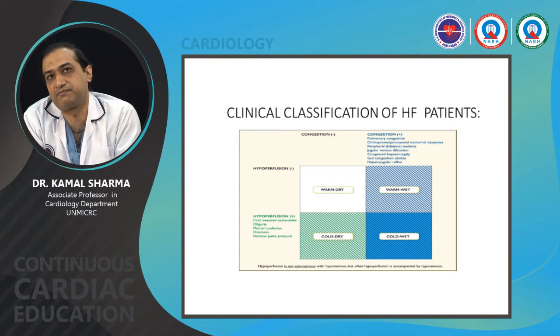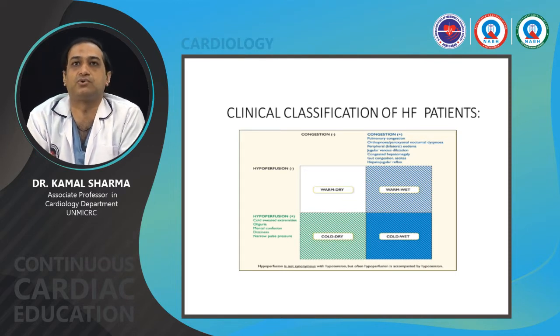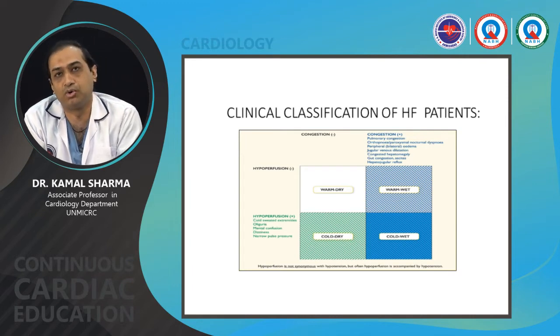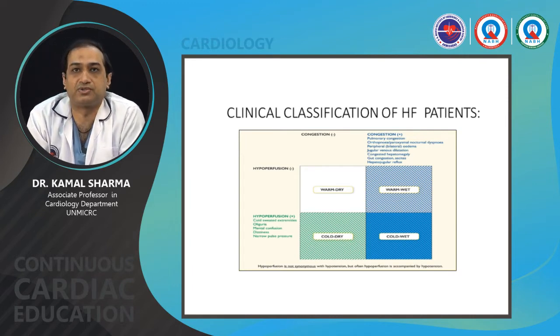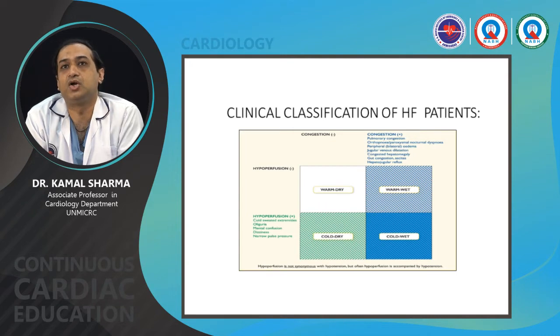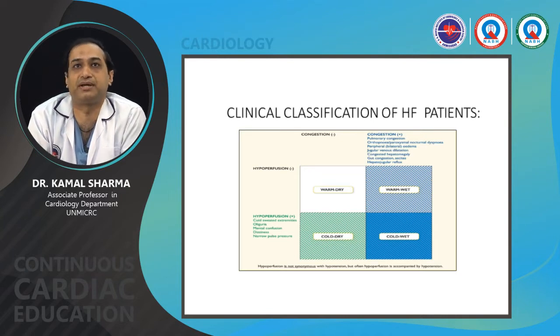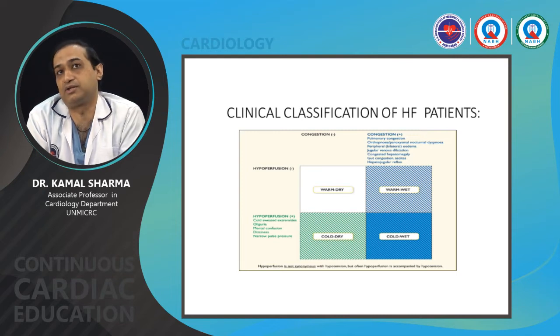So clinical classification now talks not only about congestion but also hypoperfusion of the peripheries. Based on the hypoperfusion and the congestion, you can decide whether the patient is warm and dry, warm and wet, cold and dry, or cold and wet. So a patient who's cold and wet is basically somebody whose perfusion is proper but is extremely congested. Compare this with somebody who's hypoperfused and decongested. The patient is warm and dry.